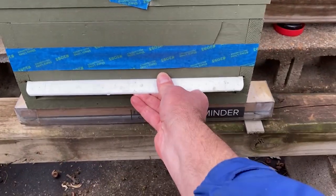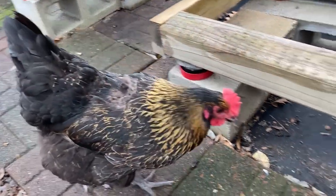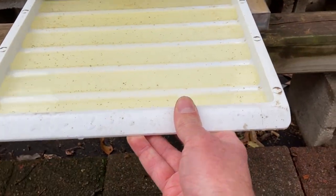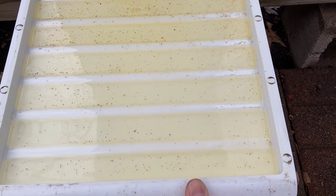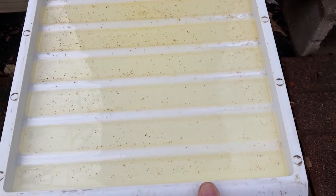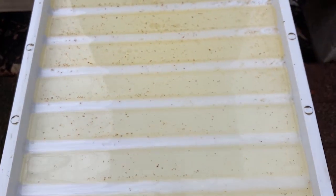Getting into hive 3. Visitor again. Some of the oil I filtered and reused. This one was the last one that I filled, so it has a little bit of water in the bottom of it.